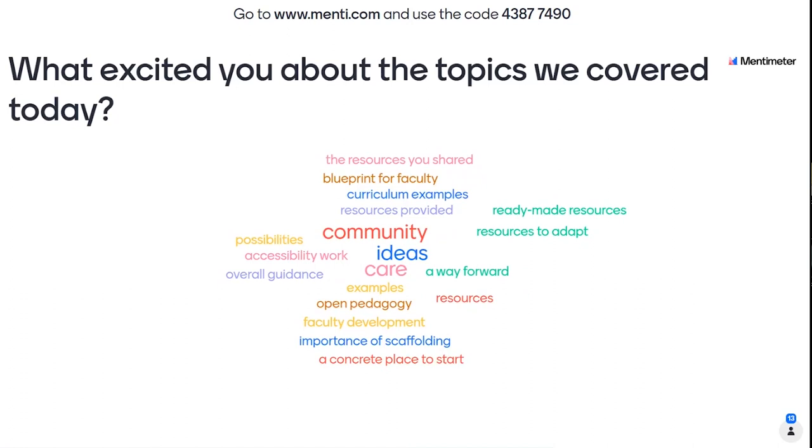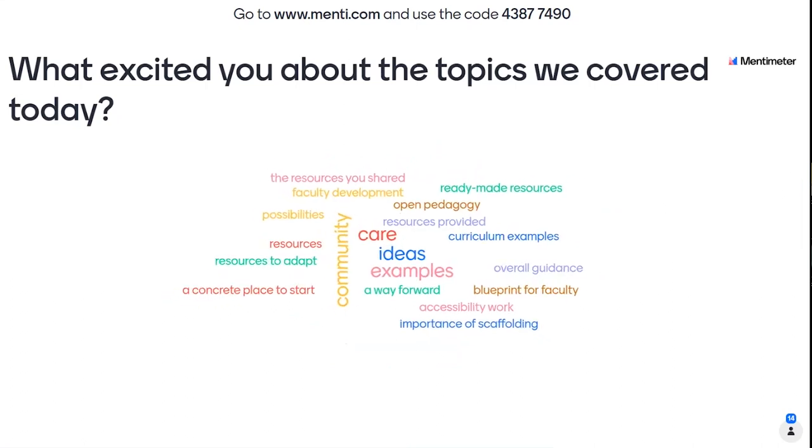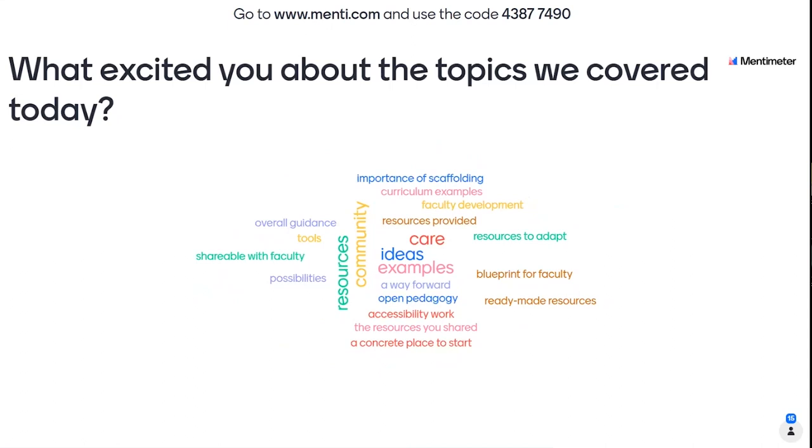I really like that care is one of the big ones, because I think that's also something that underpins this conversation. Not only do we need to care for our students in the classroom, we need to care for our instructors who are doing this open pedagogy work if we're not the instructor. And then also we need to extend that care to ourselves, thinking about our own capacity to do this kind of work and to support this kind of work.